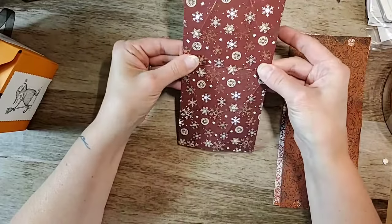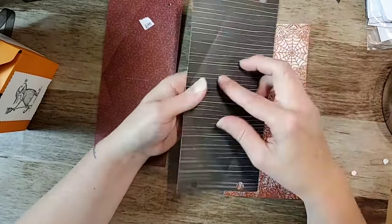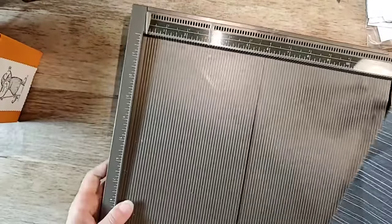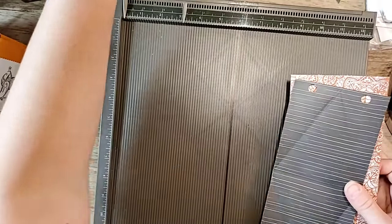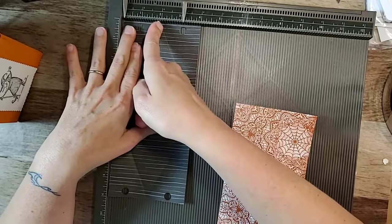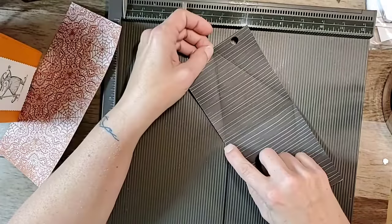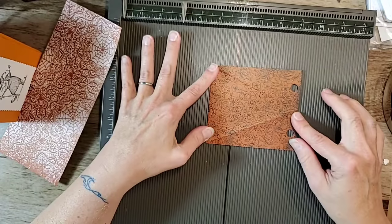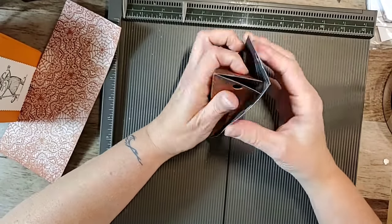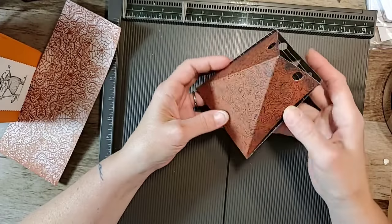So this is a sheet that is 4x9. What you do is you measure in, and this is my little trick, I'm going to show you my tricks. Since it's exactly 4, you find where 2 is and make a little mark. Because I folded it in half, I need to get this angle. When you fold it up and put a ribbon on, you've got this really cute box. It's really simple.